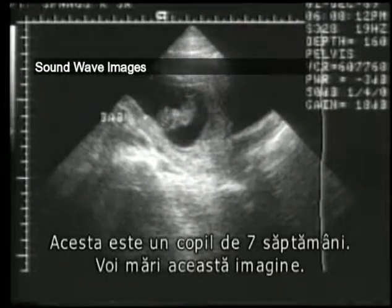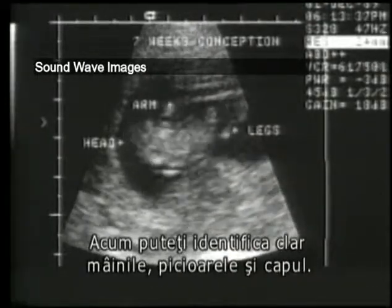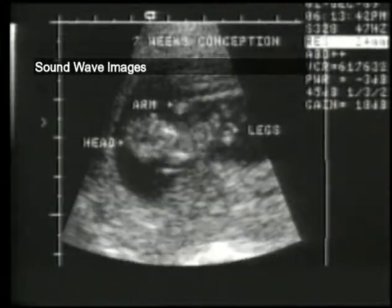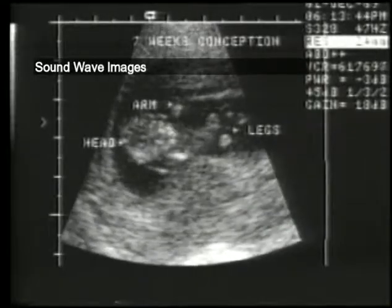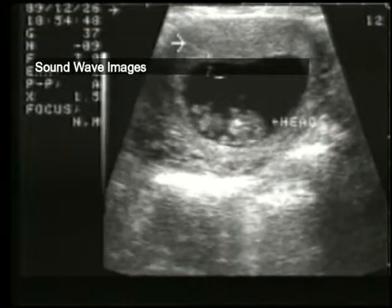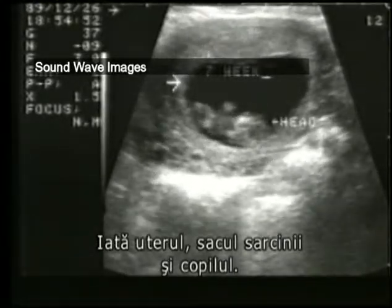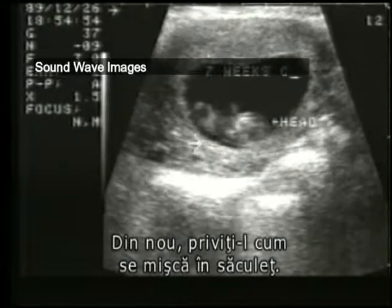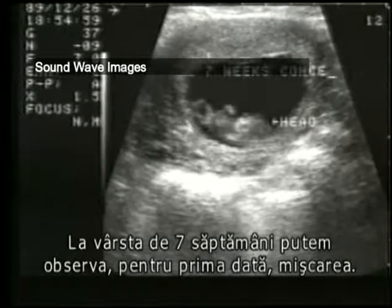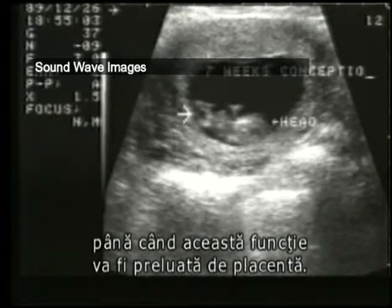Now this is a 7-week baby. I'm going to magnify this image, and now you can clearly identify the arms and the legs and the head. Watch him. Watch me as he moves. This is another 7-week baby. Here's the uterus, gestational sac, and the baby. Again, watch as he moves within the sac. 7 weeks is the time that we first visualize movement. Here's the yolk sac, which will supply the nutrition for the baby until the placenta can take over.